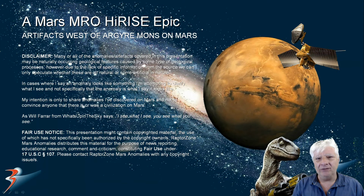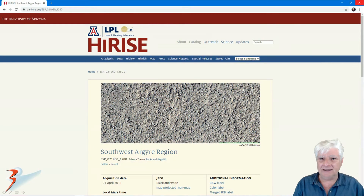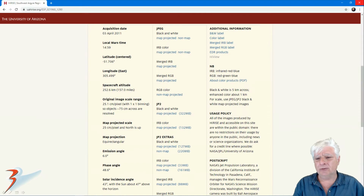In this one we're visiting a site to the west of Argyre Mons. The photograph we're analysing here is called Southwest Argyre Region, acquired on the 3rd of April 2011 at 25.1 centimeters per pixel with 1:1 binning. And I'm showing you images cropped from this JP2 black and white map projected file.